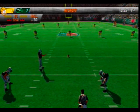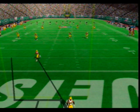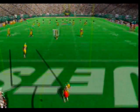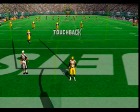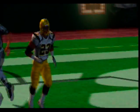To kick this one off. And he got all of that one. A great kick. He won't have a chance for a return here. The offense ready to go again after their last drive ended with 3 points.